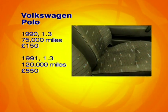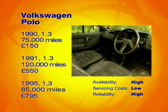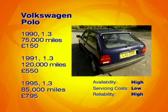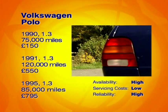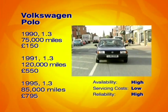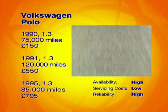Mk2 Polo prices range from low to really low. At the bottom end, you should be able to find a 3-door 1-litre Polo Fox for under £200. But pay more and you should be able to find cars in good condition with plenty of service history for well under £1,000. So within this budget, Andy should have plenty of choice. But let's find out what he thinks of the Volkswagen Polo.